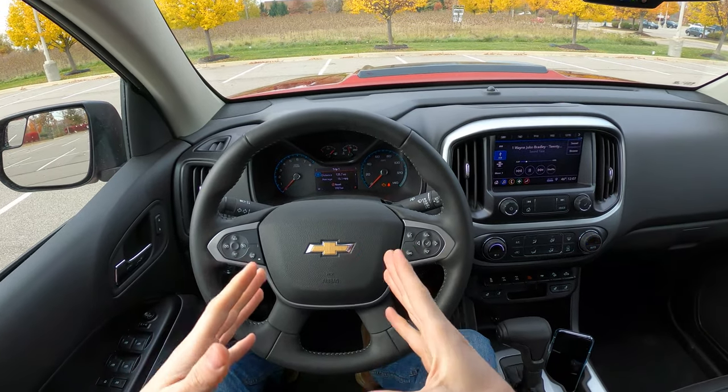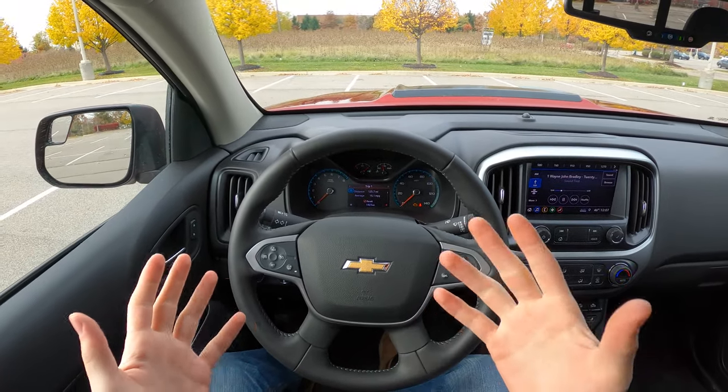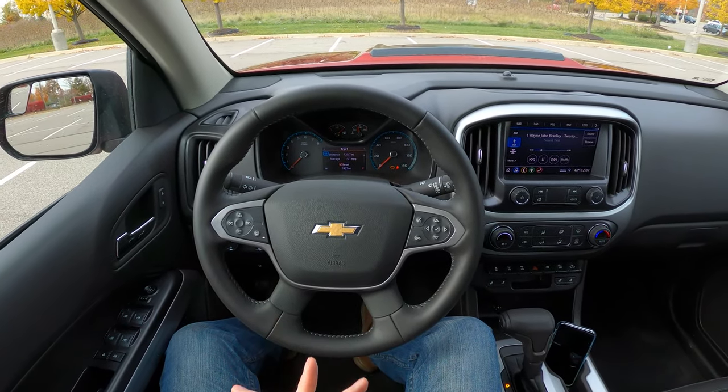ZR2. This is going to be an in-depth sound system review. We're going to listen to some sample tracks, take a look at how the infotainment system works, get out on the road, listen to those tracks while we're rolling, and I'll give you my thoughts at the end.